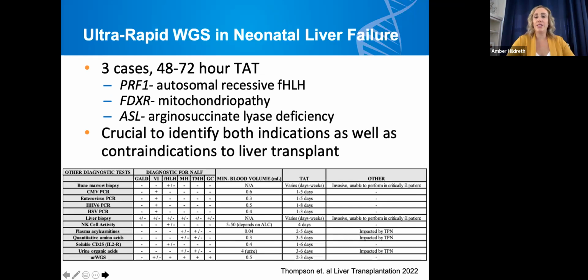And lastly, so this is hot off the press, a publication that we just got accepted to Liver Transplantation last month, where it's just three cases that we had that were all neonates presenting in liver failure. And for these patients, they all underwent ultra rapid whole genome sequencing with a turnaround time of 48 to 72 hours. We had three diagnoses: PRF1, which causes familial HLH; FDXR, which is newly being investigated and hopefully relabeled soon as a kind of mitochondriopathy; and then ASL, or argininosuccinate lyase deficiency.